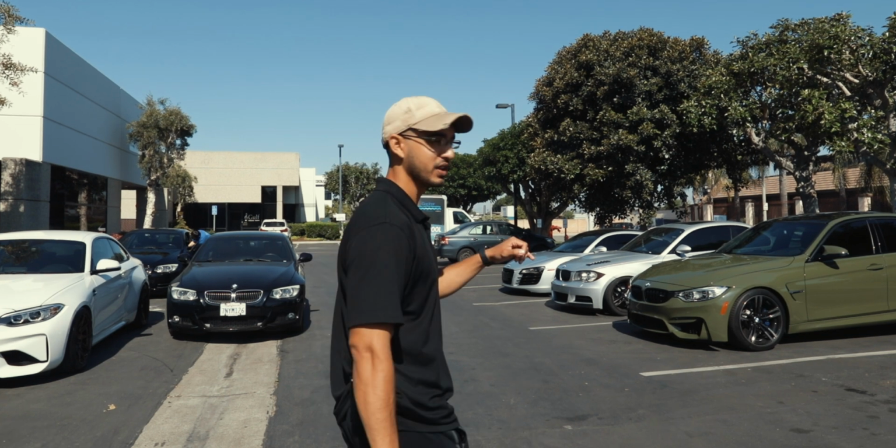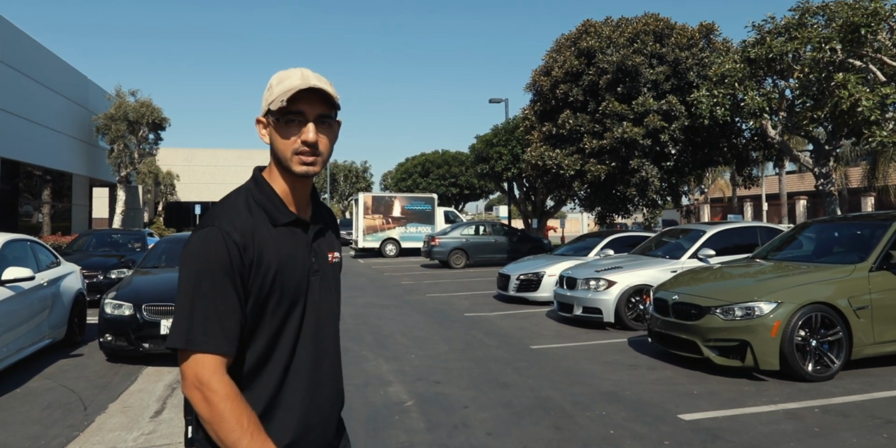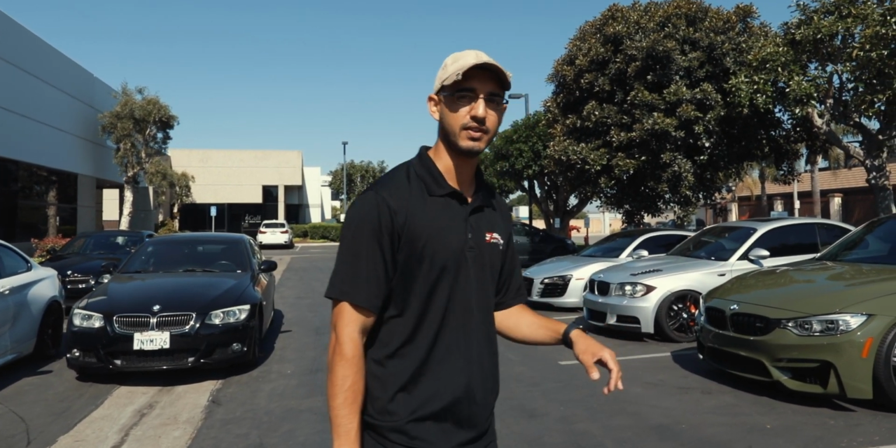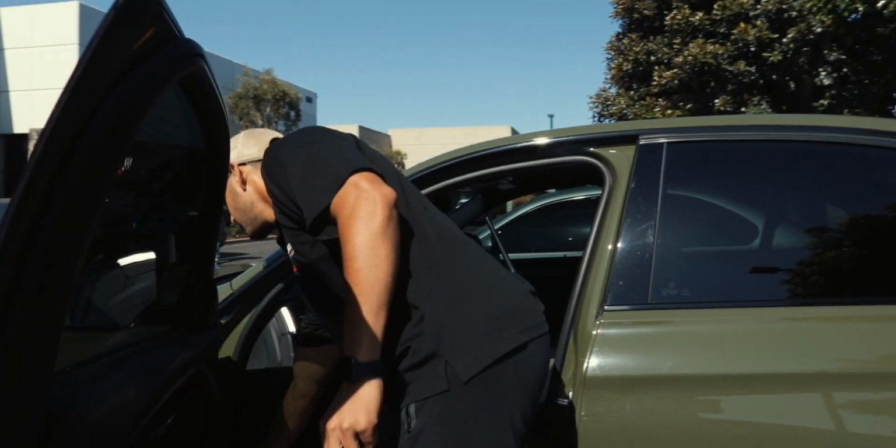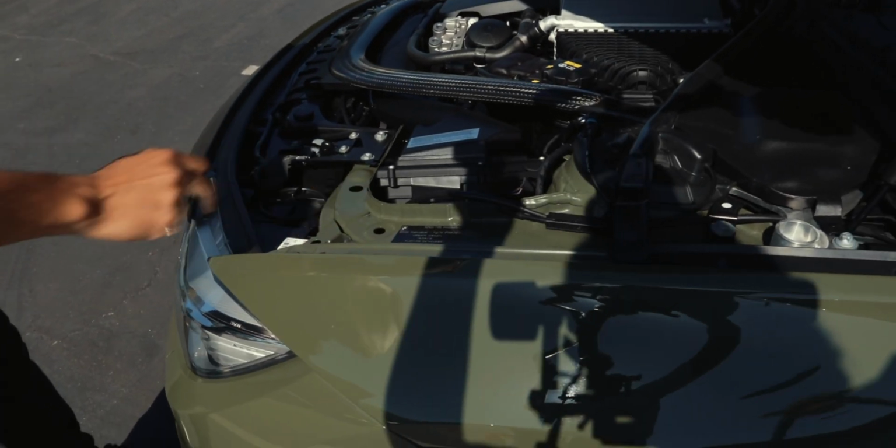Alright guys, so this is actually one of the sickest colors I've ever seen on an M3. This comes straight from BMW. This is an individual color. I have no idea what it's called. Let's see if we can find out actually. BMW Individual Urban Green.